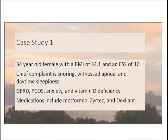So the first is a 34-year-old female with a BMI of 34.1 and an ESS of 10. She has a chief complaint of snoring, witnessed apneas, and daytime sleepiness, and she has GERD, polycystic ovarian syndrome, anxiety, and vitamin D deficiency. Medications include metformin, Zyrtec, and Dexilant. We bring her in and do a home sleep apnea test, and this is what we see.